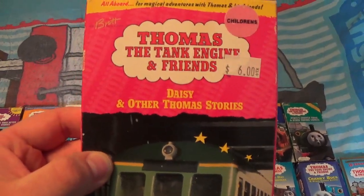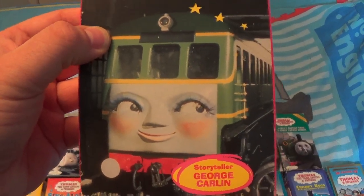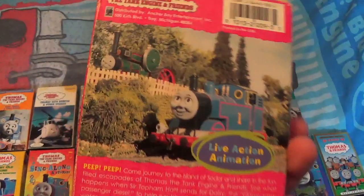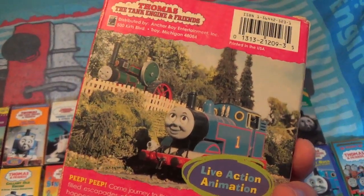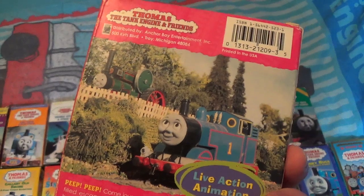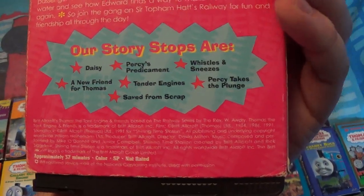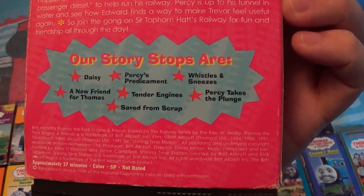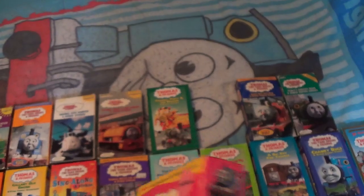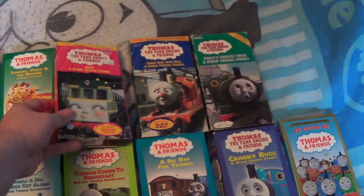And here's another one I bought during the train show. Daisy and Other Thomas Stories. Nice picture of Daisy, eh? And there's a shot from A New Friend for Thomas. Sorry, I'm just looking at the back here. I should be showing you this. Only one season 3, one season 1, and the rest are all season 2s. Paid $6 for this one.